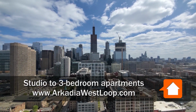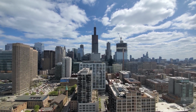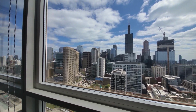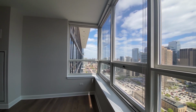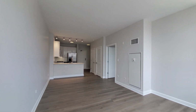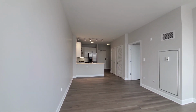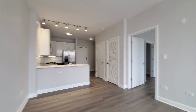I'm in apartment 3105, a one-bedroom, looking east toward a dramatic view of the skyline. Turning toward the north, where there's a second window. The apartment has high ceilings, plank flooring throughout. There's an open plan living, dining, kitchen area. Really spacious living and dining area.